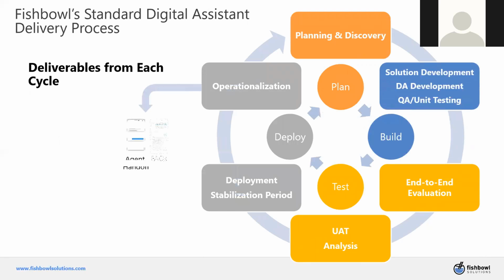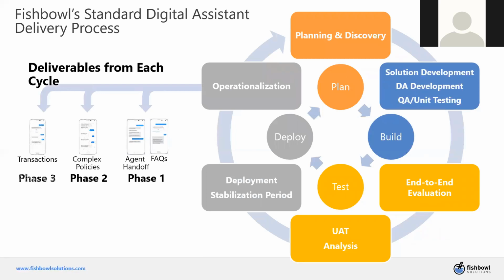So having a platform, having the people, well, it's also putting together a standard delivery process, and we feel that we've done that at Fishbowl after having done a few of these projects over the last few years. So this is really about a continuous improvement over time. Really starting with a plan, building the digital assistant, testing the digital assistant, and deploying the digital assistant.